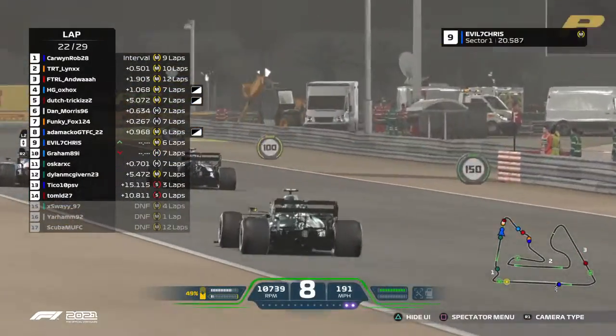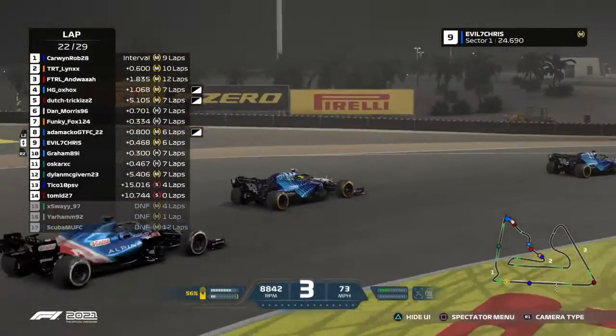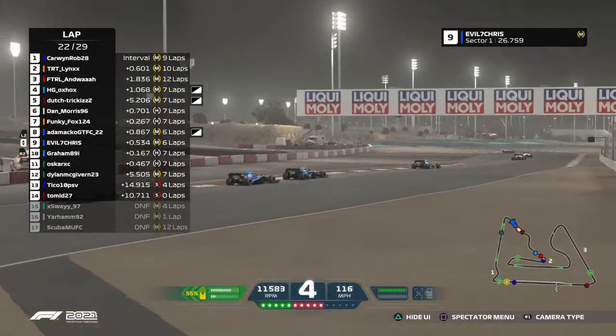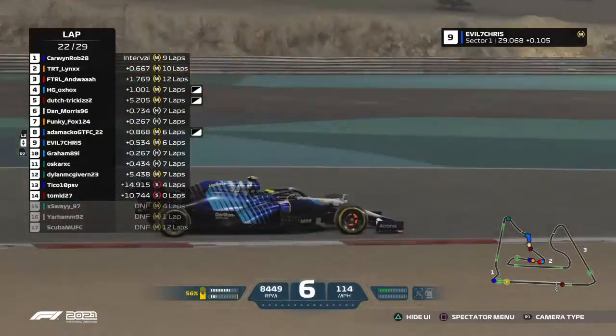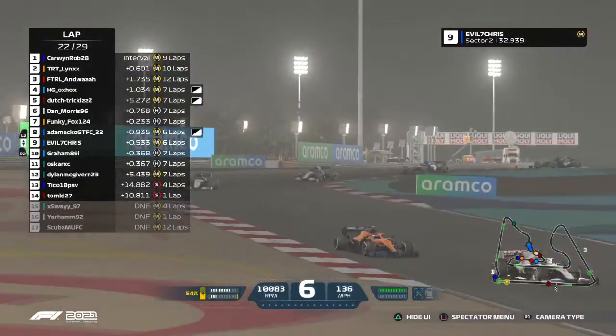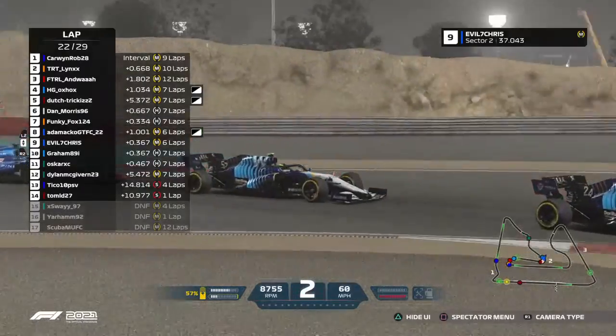The Williams working as a pair, attack the Alpine, and they both make it through. Those hard tyres and Graham's car just no answer at this stage. It will come back to him towards the end of the race, though, you feel. And Oscar sitting behind, learning, watching.